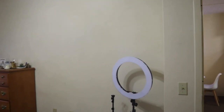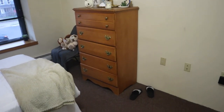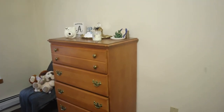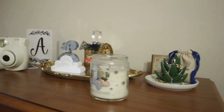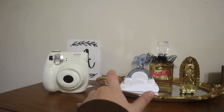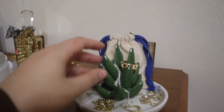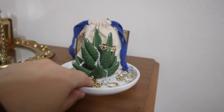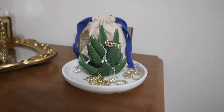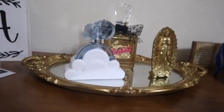So I just have my ring light and tripod, both from Amazon. It came with this dresser, so obviously I just used it. And on top of it, I just have some candles, my favorite go-to perfumes, my Polaroid camera. And then I got this super cute jewelry holder from Amazon. It's like a little succulent. I think it's so cute. I have it linked, and then I also got this from Amazon. It's just a cute little perfume holder.